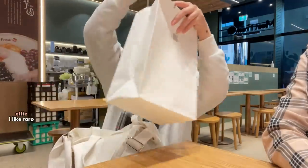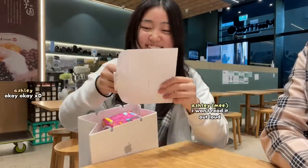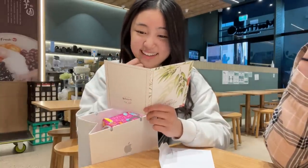Taro. I like Taro. I'm going to read the card first. I won't read it out loud, don't worry. You wrote so much again. No, actually, that's less compared to last time.